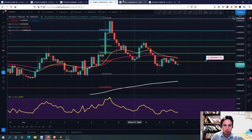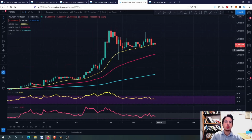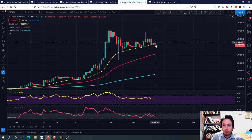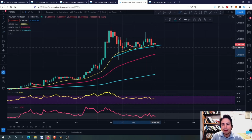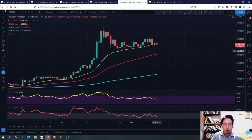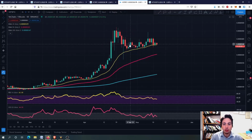Now we go to VeChain on the daily frame. In the daily frame, we are still looking strong, guys. For the midterm, we are still looking strong. So you don't have to worry about anything for now, because we have the 20-day EMA as our support level. The 20-day MA is above the 50-day MA, so do not worry about the midterm. We are talking about the short term and possible price action.